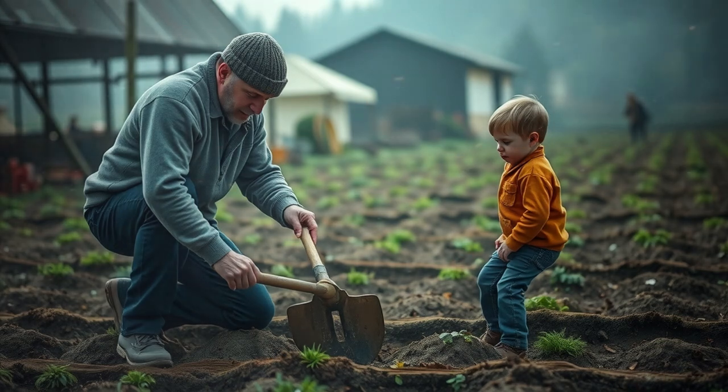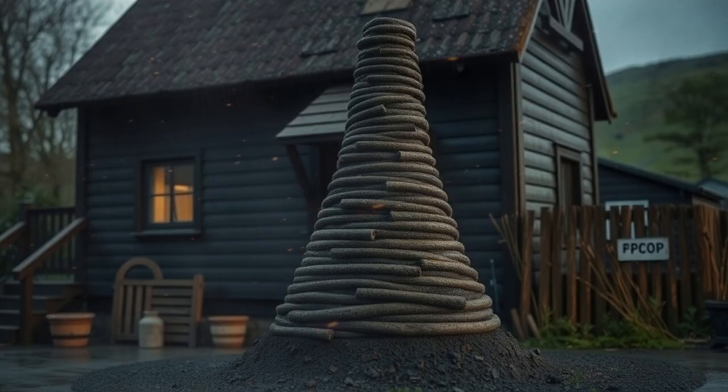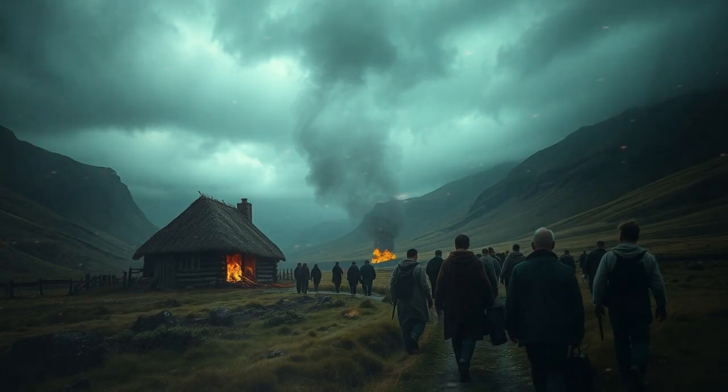when situations reverse. The fish wouldn't have lasted anyway without refrigeration, I explained. But even if it could have been preserved, the social obligation to share was more valuable long-term than hoarding resources. It created a web of mutual debt and gratitude that ensured no one was left completely vulnerable.